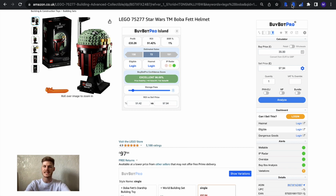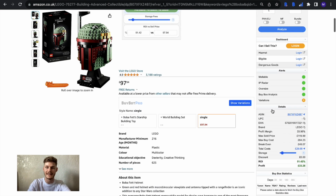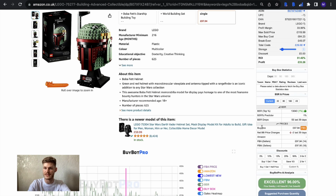So when you're doing a deal analysis and you want to understand a bit more about the buy box and how it behaves on a listing, there's a couple of places that you can look. So obviously, if you've got it to fill in automatically, depending on your settings, the buy box price will appear in here. But if you scroll down, you can see the buy box price and what type of seller has currently got the buy box. You can see the net buy box price changes as well.